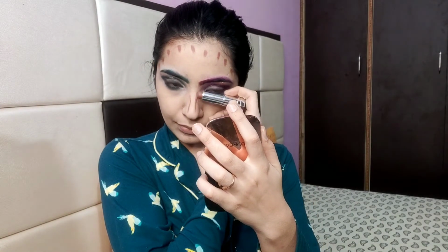Now to give my face some edgy and sculpted effect, I'll do contouring, for which I am using brown lipstick, as I did not have dark creamy contour color. You can also use brown lipstick as an alternative for contour stick. And now with the help of Damn Beauty blender, blend everything into your skin.